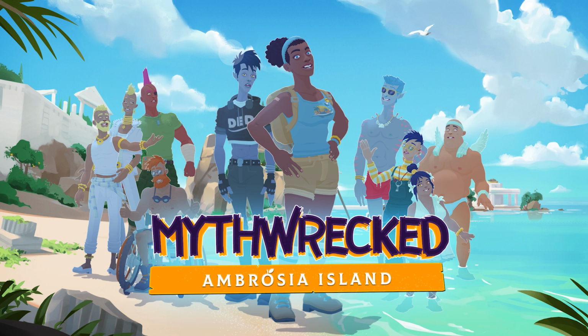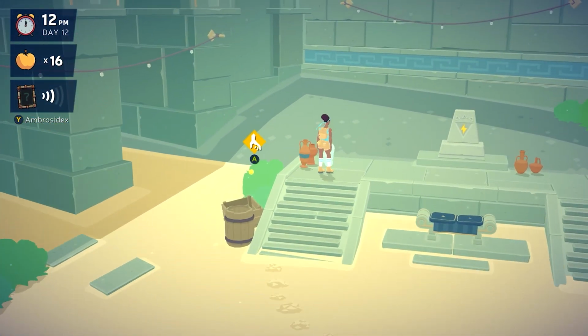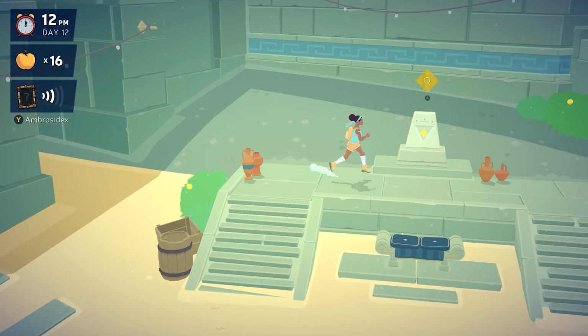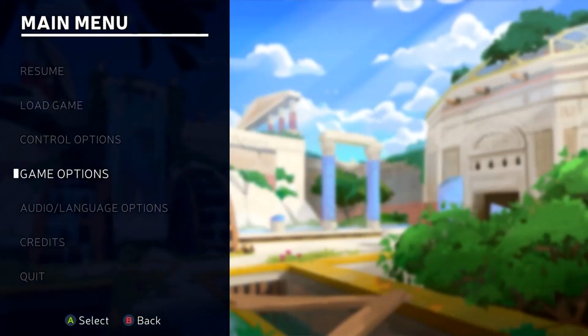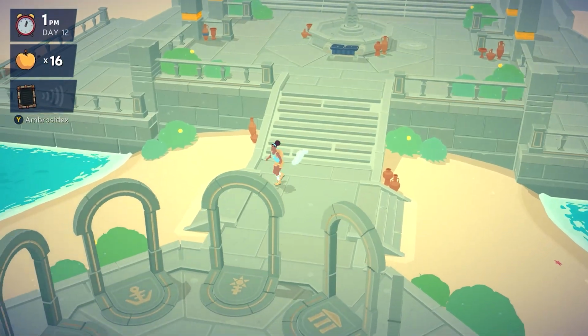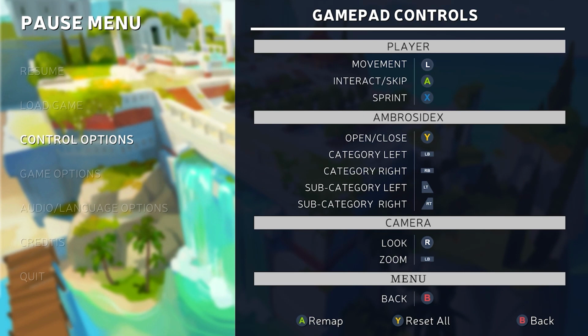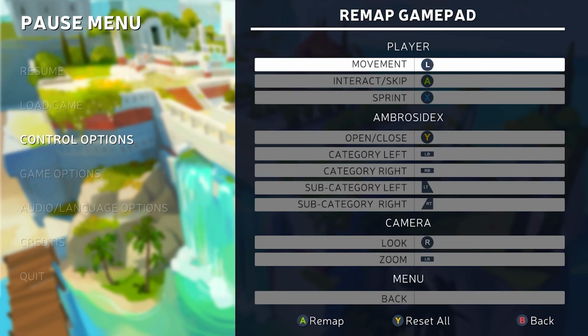In Mythwrecked, play as Alex and help the gods find mementos they've lost using the Ambrosia Dex. Its radar function is designed to provide visual, audio, and haptic information when you're getting close to those hidden treasures. Once you find the mementos, bring them to their rightful owners quickly and efficiently with a sprint assist toggle that lets you sprint with just a single button press, which you can customize in Mythwrecked's key remapping feature alongside most other actions.